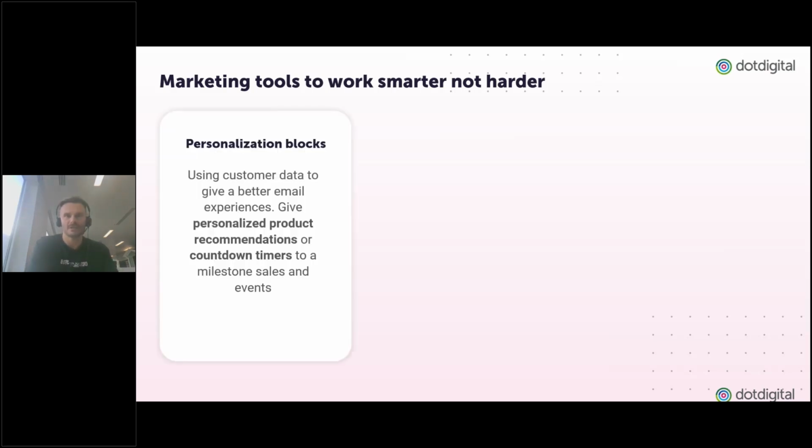Firstly, personalization blocks. So here we're leveraging customer data to improve that email experience within email. So we're trying to offer more personal product recommendations by using customer data to display something relevant to them. We can add things like countdown timers for if there's milestone events or sales that you have on, all centered around the customer.